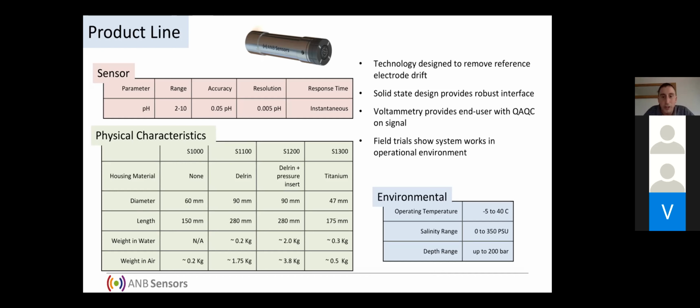as we look at the pressure around the sensor. That's not to say that the chemistry is pressure dependent. The signal is pressure independent. It does have a temperature correction, but that's calibratable as we're doing in the lab.